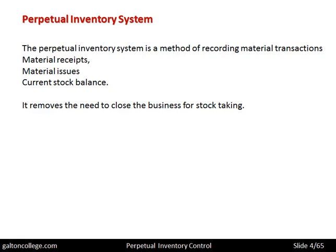The perpetual inventory system removes the need to close the business for stock taking. Some companies, when they stock take their stores, may be able to do it over a weekend when no production would take place, and ask the staff to come in for the weekend and perform the stock take. In other words, count up what's in the stores and see if it tallies with what's on records. But the perpetual inventory system, because it's running continuously, means the business doesn't have to close, or have perhaps an all-night stock take or a weekend stock take when the business would not be running. So it's continuous, and therefore it should be up to date at any moment in time.